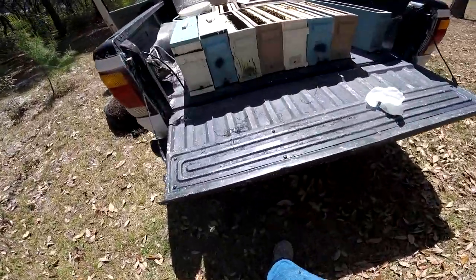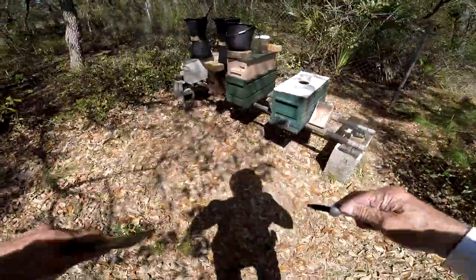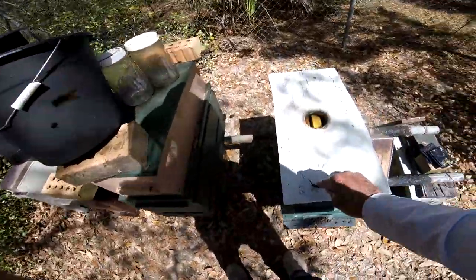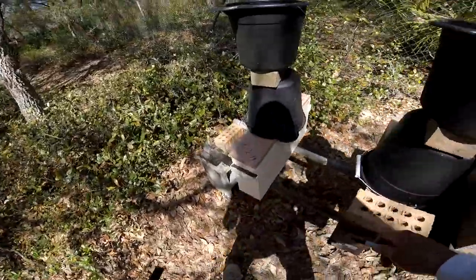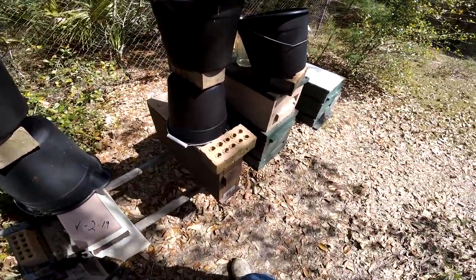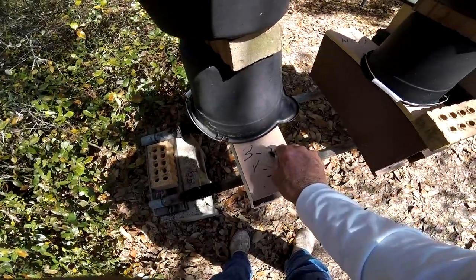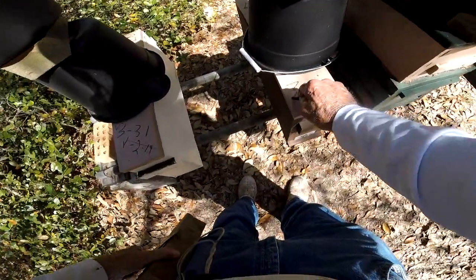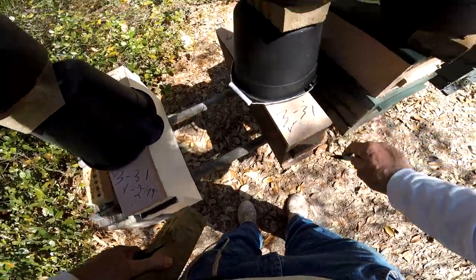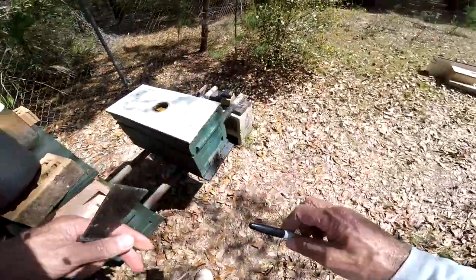We're going to come back on these hives, guys, on 331, on all these guys. Check on 331, all these puppies. I've got a 229, but we're going to come back here. Check them. Yes, sir. That's how we're going to roll here, guys.